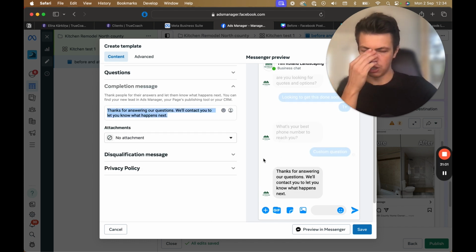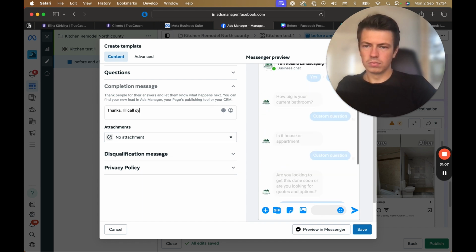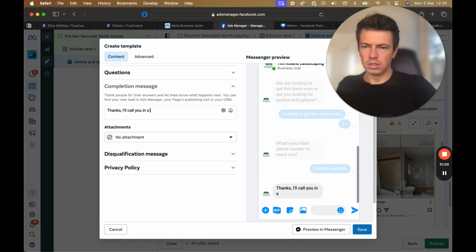Completion message. This is what happens when they give you the phone number. So the completion message: "Thanks, I'll call you in a sec," informal. It doesn't really matter what this is because you already have their phone number. So yeah, I'll call you in a sec, and then you actually call them, right? The sooner you call them, the higher your close rates will be. That's just how it is.